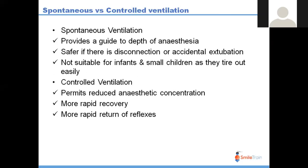Should the child breathe spontaneously or have controlled ventilation? Both have their advantages as listed, and the anesthetist should use that technique which is safe for the patient and that which he or she is familiar with. Spontaneous ventilation is not advised in infants and small children because they tire out easily. I personally prefer controlled ventilation because of the faster recovery and return of reflexes.